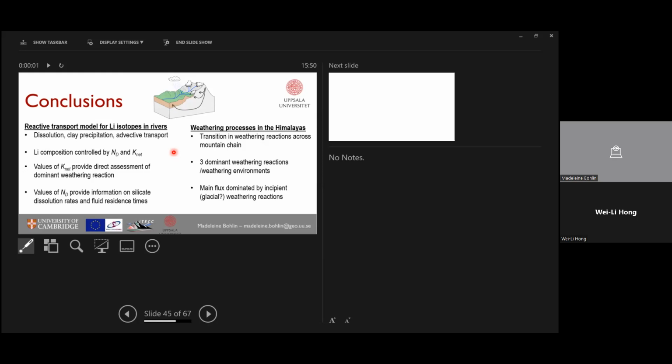Dissolution of clay. Yeah. What about the thermal gradient? Yeah, could be. But do you have lots of hot springs up in the Himalayas, right? You have very light composition, so it could be that it's a thermal gradient.